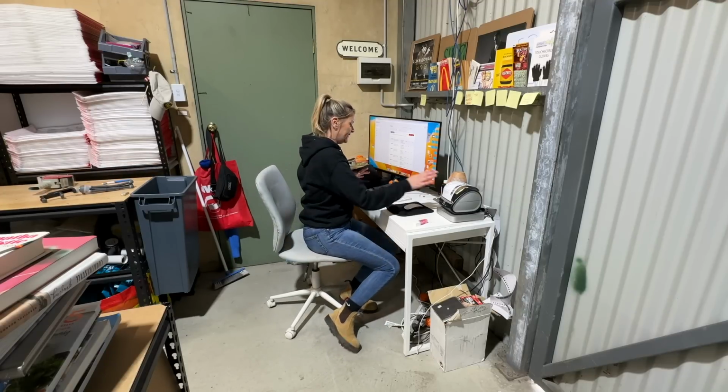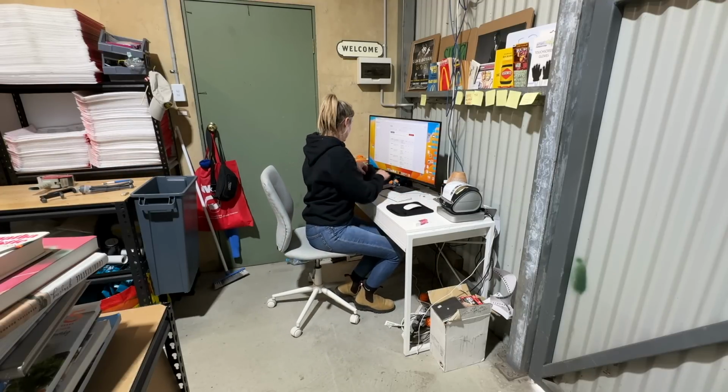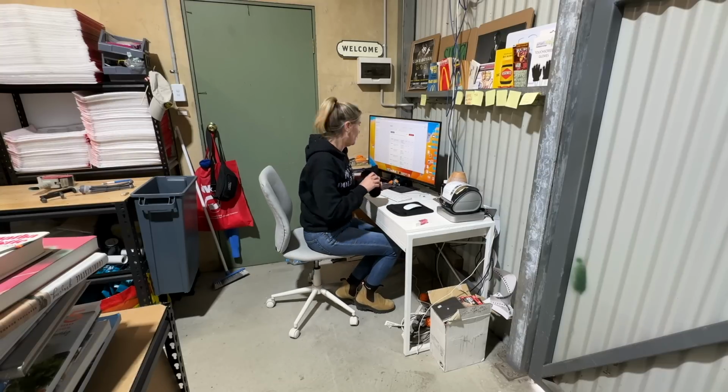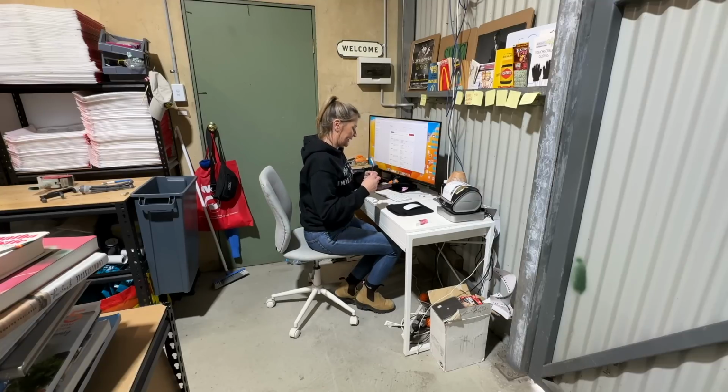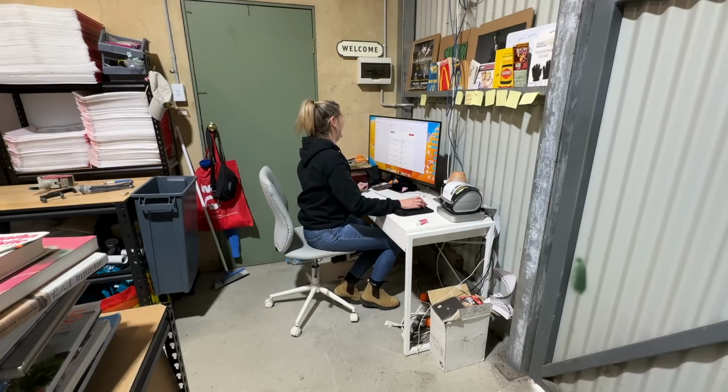So I've already printed a few labels earlier, but now I have to print some more. And I need my glasses because I'm just getting too old now and I need reading glasses.